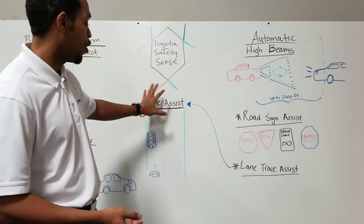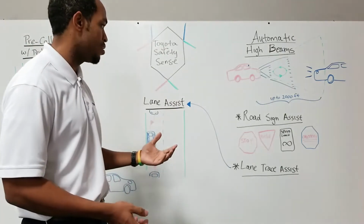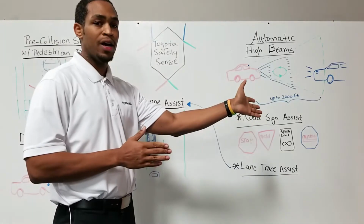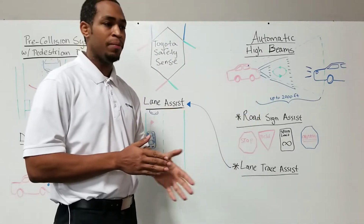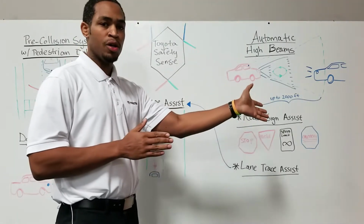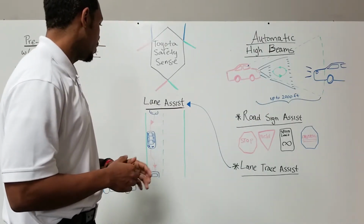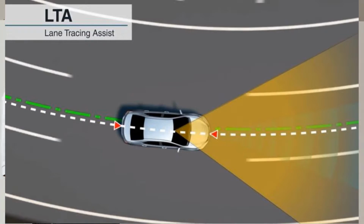So the next one is the lane trace assist. This is an upgraded version of the lane assist. What the lane trace assist does is use both the camera and the radar to know how far away that vehicle in front of you is and know where the lines in the road are. So for instance, you're on the highway, going around the bend. It might be a small curve, it might be a pretty wide bend. But it detects the vehicle in front of you and the lane and the lines to keep you more centered in your lane, keep you going around the corner a lot easier.